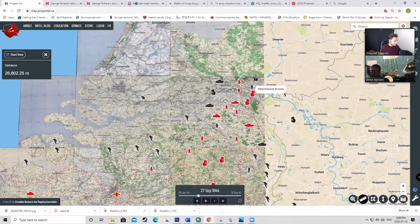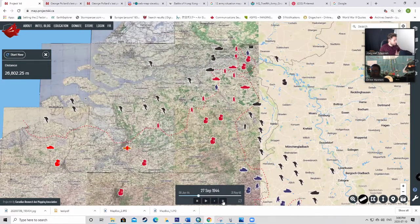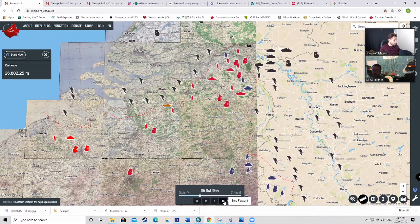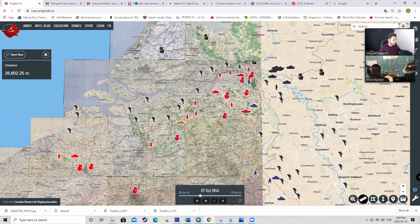101st, 7th Armored, Guards Armored. Wow. All those super important units, and then you can see there's the Nijmegen salient. Yep. And then it's up to the Canadians to clear the Scheldt, this area. Exactly. Right? Wow.